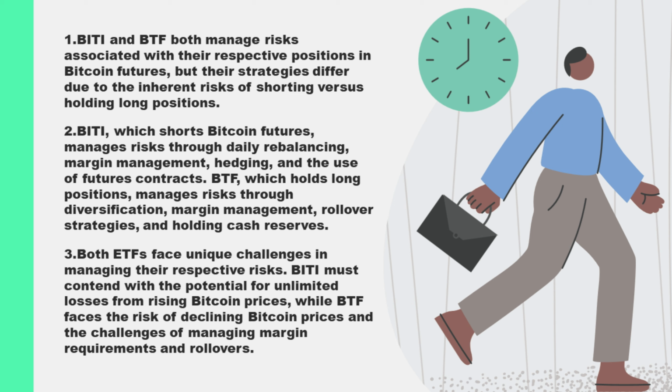BTF may hold a portion of its assets in cash or cash equivalents to manage liquidity and reduce the impact of volatility. These reserves provide a buffer against potential losses and help ensure that BTF can meet margin requirements or take advantage of market opportunities without being forced to sell futures contracts at an inopportune time.